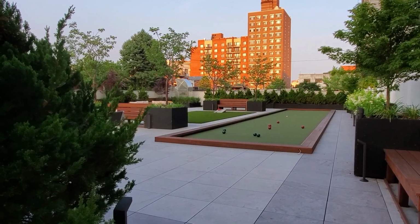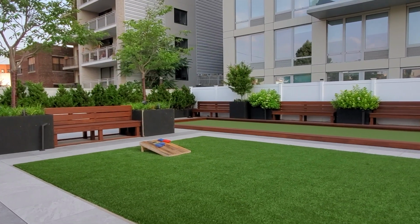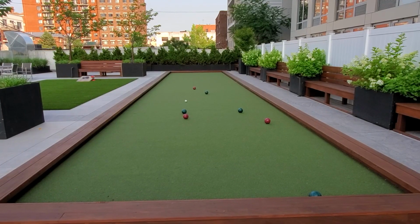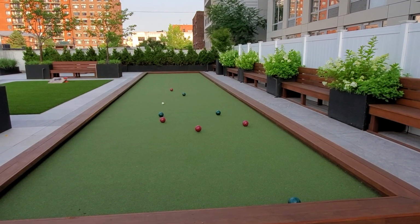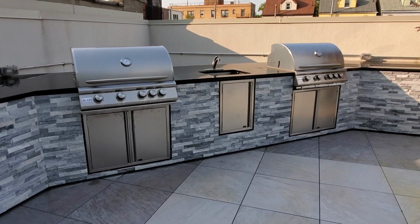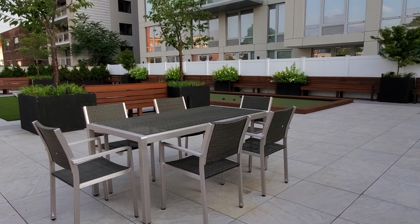All right, so over here we have the building's courtyard. This is 5,000 square feet. The space itself is equipped with a bocce ball court. You have a little green lawn area, and there are 2 barbecue grills as well. And then lounge seating, picnic tables and chairs.